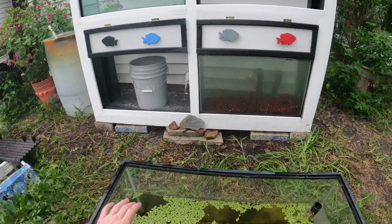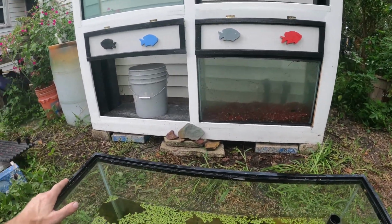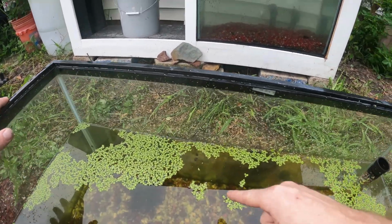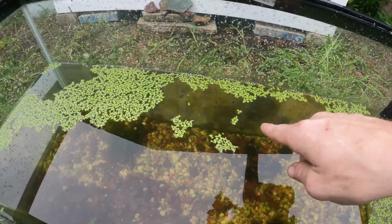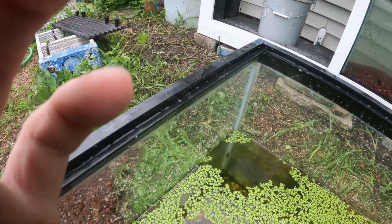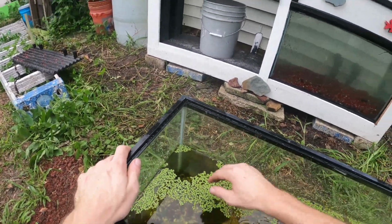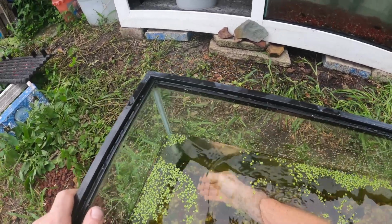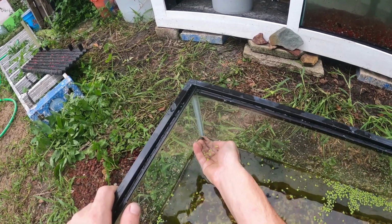I put three in here. Again, mosquito control. That's all this is. And I haven't dumped this. I guess I put four in here. You see them down in there. I put some of my barking tree frogs in here. Wow, that doesn't look like a barking. How did he get in here too? Look at that. Is it? It might be.